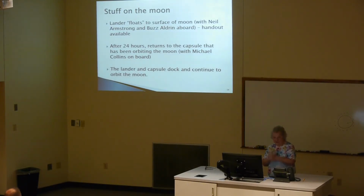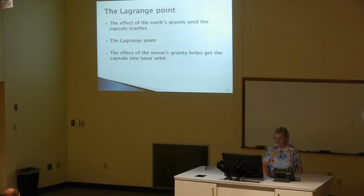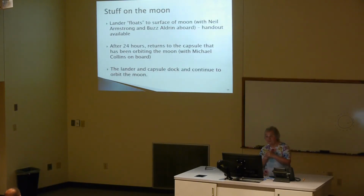Okay, then we've got, did I skip a slide here? Okay, so they get into lunar orbit. Now, they go around a few times. They want to release the lunar lander so that it floats to the surface of the Moon. It'll contain Neil Armstrong and Buzz Aldrin. There's a handout available. I forgot to bring it, but I'll get it at the end, if you want to look at how you can guarantee a soft landing on the Moon.